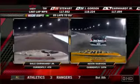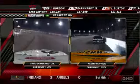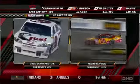You're just going to play it cool. You see him running right behind Clint Bowyer, his teammate. Just kind of playing it cool. And that's what Kevin's got to do right now, is just play it cool.